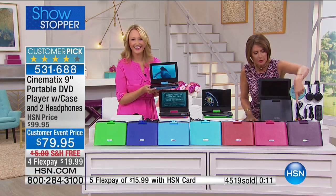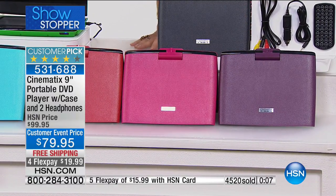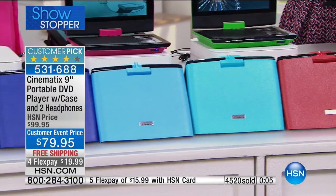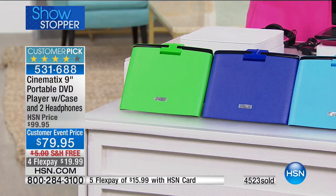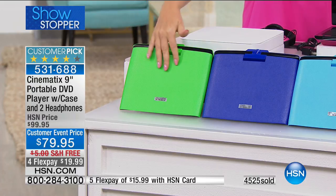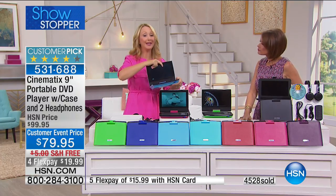A black available. Right down here is going to be your eggplant purple. We have pink, we have red, we also have your turquoise, that's that baby blue, royal blue, and then you also have it in the green. That green is the most limited. Once again, Lori, everything about this, 9 inches. Upgraded, fully adjustable, your all-media player.